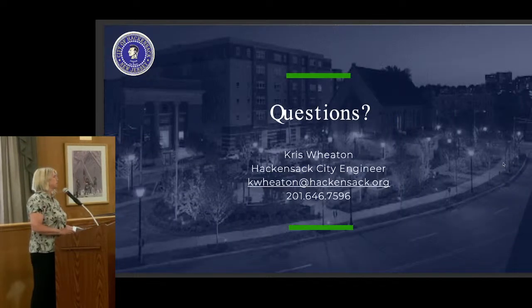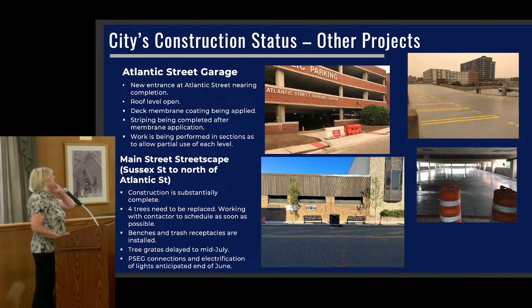Any questions? I have a question on the trees. I know I had spoken to Albert or Jack, and I mentioned there was a dead tree in front of the Greek restaurant there. It was replaced, but it doesn't look like it's much better than the one that was there that was dead. So if we can take another look at that tree, let me know.